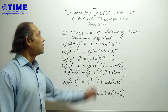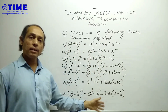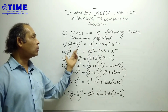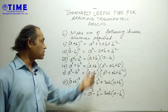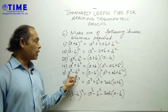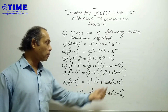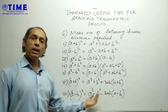Coming to the sixth tip: make use of the following identities whenever required. You are all well versed with these identities, which you studied in your 8th and 9th standard. (a plus b) whole square is a square plus 2ab plus b square; (a minus b) whole square is a square minus 2ab plus b square; a square minus b square is (a plus b) into (a minus b); a cube plus b cube is (a plus b) into (a square minus ab plus b square); a cube minus b cube is (a minus b) into (a square plus ab plus b square); (a plus b) whole cube is a cube plus b cube plus 3ab into (a plus b). The final one is (a minus b) whole cube is equal to a cube minus b cube minus 3ab into (a minus b).